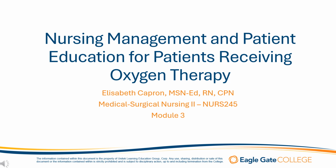Now, oxygen equipment, it can be pretty bulky. Are there different types of systems that might work better for home use? You bet. There are a few different options, and choosing the right one really depends on the individual patient, their needs, and their lifestyle. For some folks, a stationary concentrator might be the best way to go. How do those work? They actually pull oxygen from the air, so you don't have to worry about those big, heavy tanks. Oh, that sounds way more convenient, especially for someone who's active around the house.